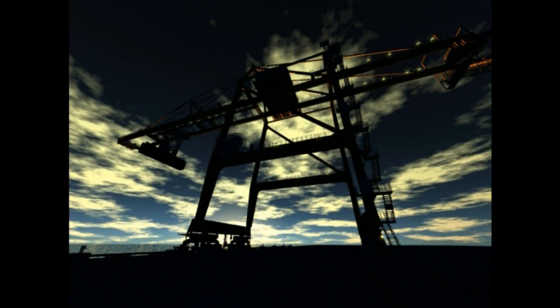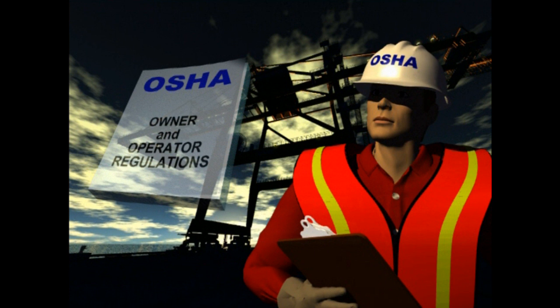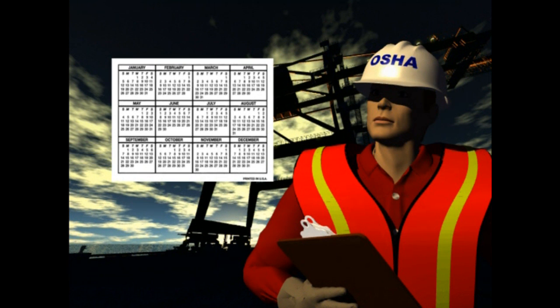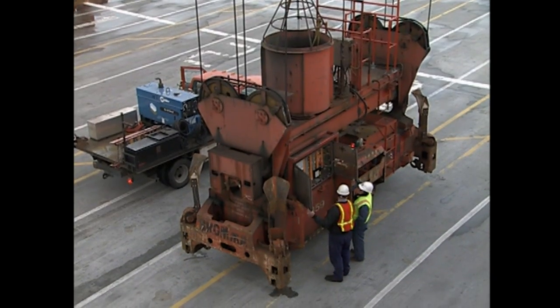However, most notably, OSHA sets the requirements for inspections and weight testing of the crane. Every year, the crane is inspected by an OSHA-accredited independent agency. And every 4 years, OSHA requires a quadrennial inspection in which every component of the crane is thoroughly inspected and an overload test is performed. Regular daily and monthly inspections are performed by terminal crane maintenance personnel.